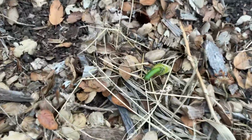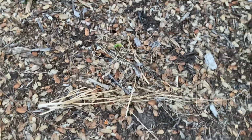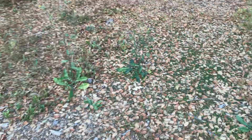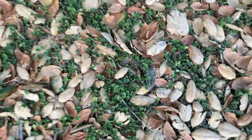Oh, look. This is the funny thing about onions. There's a little onion growing up. It landed in the compost hole, and it decided to keep growing. So many of the things here are volunteers. Even this beautiful dichondra grass. It's very cute. Volunteered. It's very nice. I really like it.